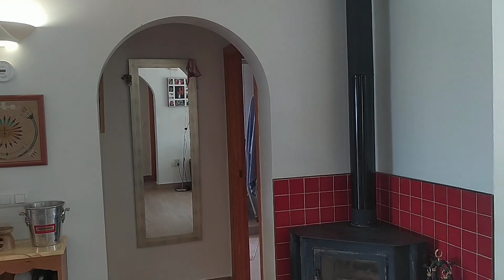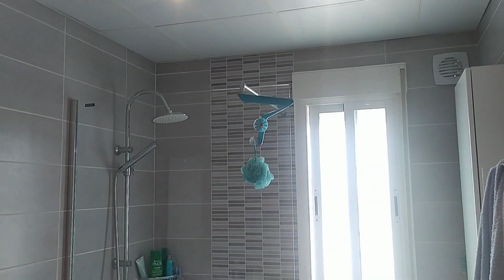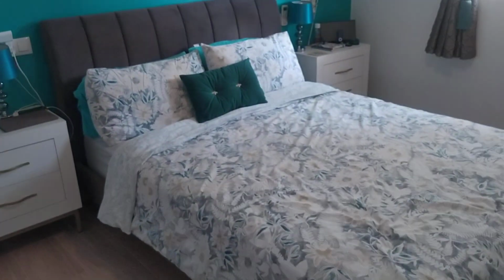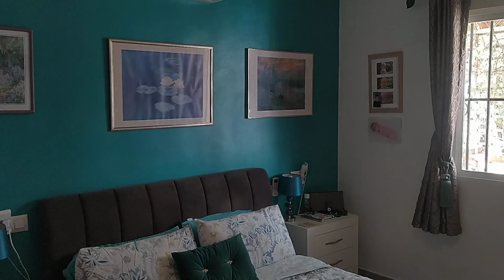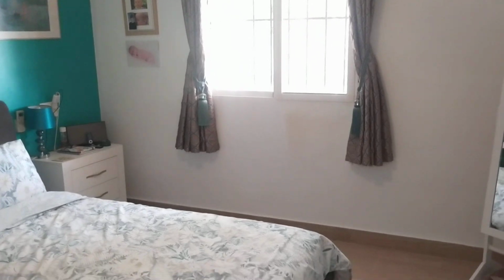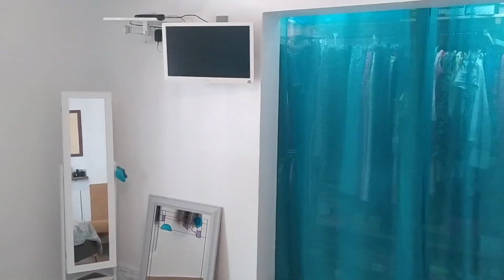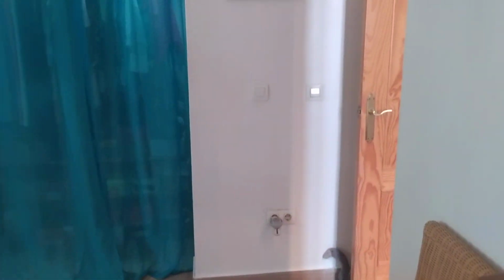Very good sized room with a lovely walk-in wardrobe. And a fabulous, newly refurbished ensuite bathroom. It's a wonderfully cool, quiet and shady room in here. As I say, very good size. And not a fitted wardrobe, but a very good sized walk-in wardrobe here at the end. So the master bedroom, bedroom number 1.